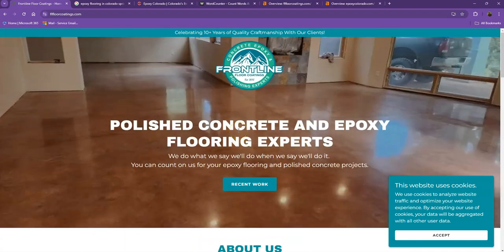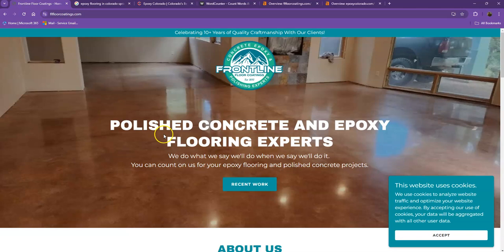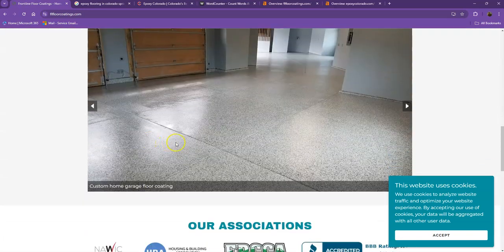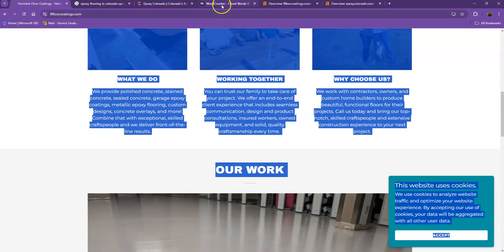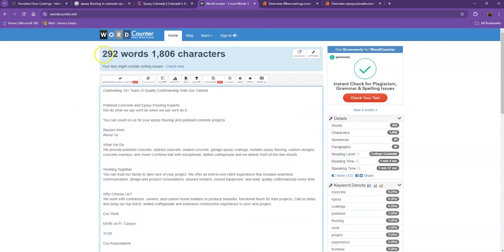One thing I can tell right off the bat is that Google loves content. Google actually would like to see a minimum of 1,500 words on a homepage. And in addition to this, the more content you have, the more you look like an expert in Google's eyes. So of course, if you want to beat out the competition, you'd want to have 1,500 words or more. Let's go ahead and do a quick count just to see how many words you have on your homepage. So currently you only have 292 words, which is quite behind the goal of 1,500. So the more words you add to your homepage, the better.